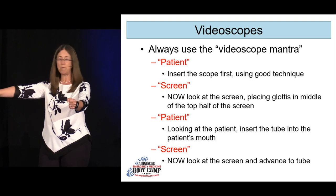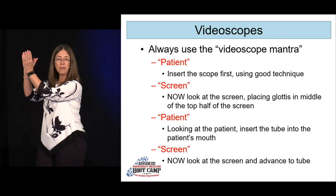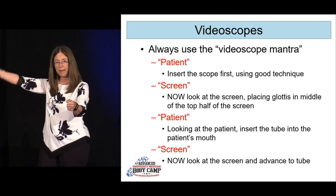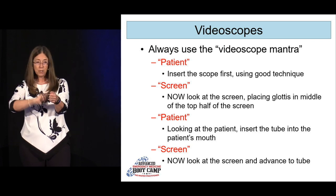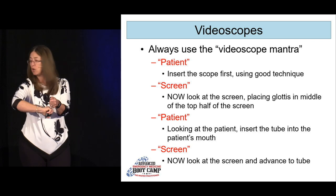Now you look at your screen, look away from the patient. On your screen, you should put the glottic opening in the top third right in the middle. So jimmy it around over here until it's in the top third right in the middle. Now look away from your screen. Take your endotracheal tube, usually with the rigid stylet, insert that into the corner of the patient's mouth or the top of the patient's mouth and get it to behind the tongue. Again, you're not looking there yet.